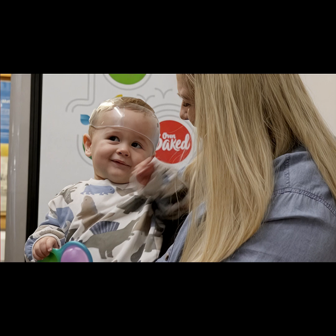So essentially, it's a helmet that's custom made from a 3D scan of the baby's head. And they wear it pretty much all day, 23 hours a day, to be exact. That's a lot. Yeah, it's pretty intense. And the idea is that it gently reshapes the skull as the baby grows.